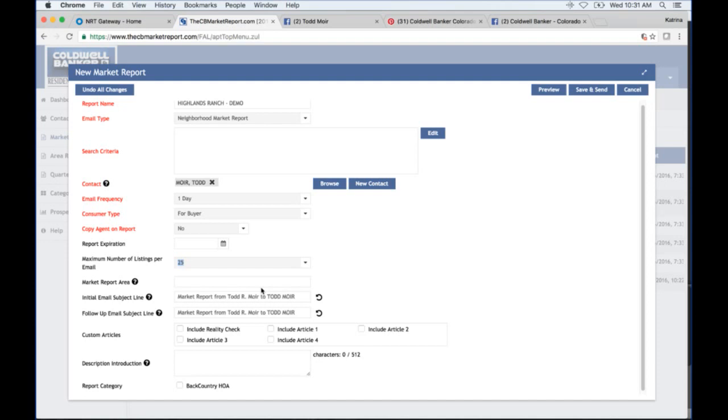So when we create this report in a second here, it will be up to 25 listings in the event that the marketplace that we've selected, the search criteria that we've selected, has enough listings to populate up to 25 or up to 50 or whatever we want to do there. So the bottom line is I would probably not go any more than 25, but you're welcome to go crazy there if you want.